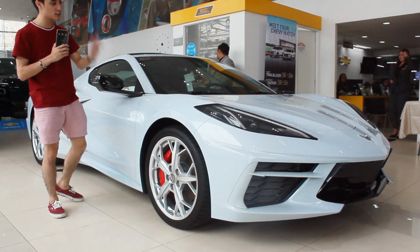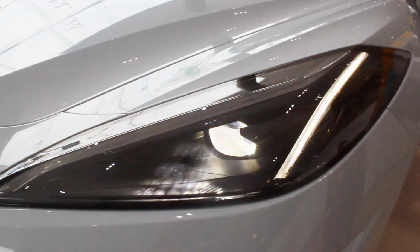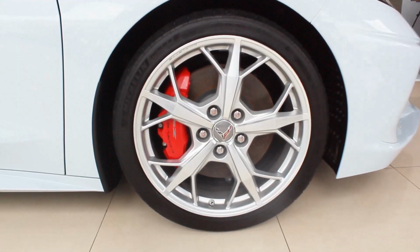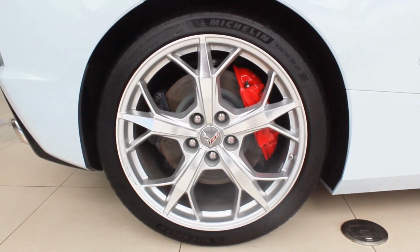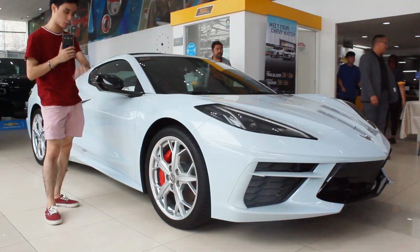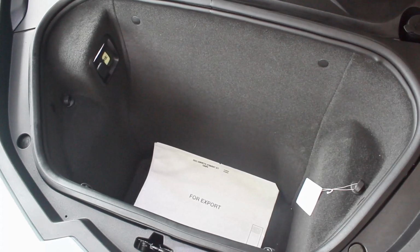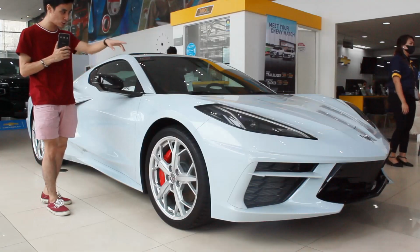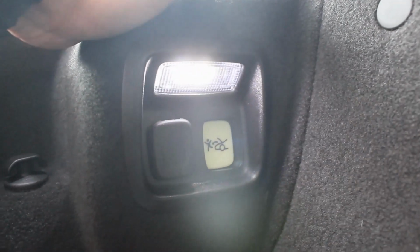So up front, it's still undeniably a Corvette. Looks exactly the same. You get LED lights and repeaters, and as part of the Z51 package, you get 19-inch wheels at the front and 20 inches at the rear. These are running on Michelin Pilot Sport tires, so very common in every other supercar. The boot space up front is pretty small, but at least you can fit a couple of soft bags just in front. And there's a 12-volt socket and an anti-trap door feature in case someone gets trapped there in front.